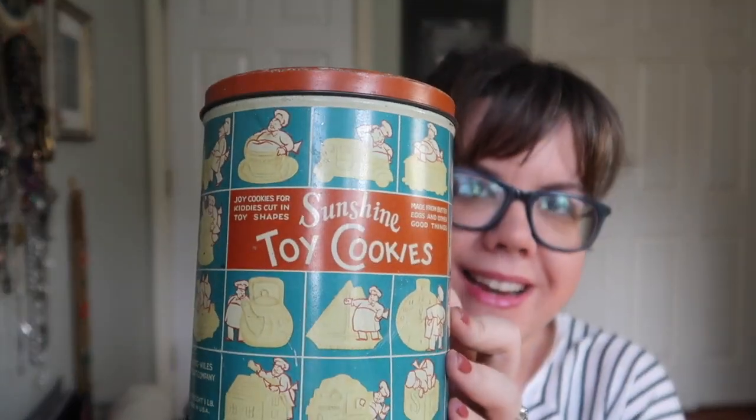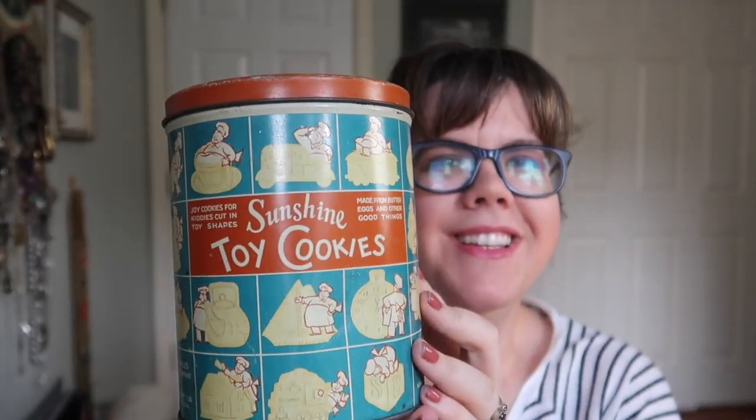So it's not a huge profit, but it's still a pretty decent profit, and Odagiri is Odagiri. I'm a tin addict. Yeah, definitely a tin addict. Picked this guy up for 99 cents. It says Sunshine Toy Cookies.